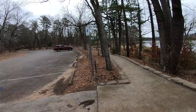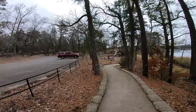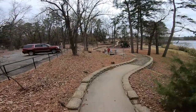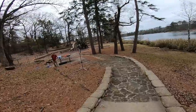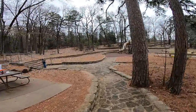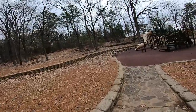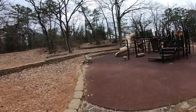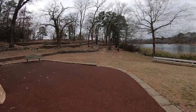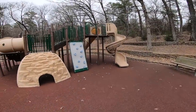There are a number of ADA ramps. This one in particular goes down to the playground area. So we'll just go down here and check this out. It is a little on the rough side, but we can do it. Check this out. Even the disabled can get down here to the playground. That looks like fun.